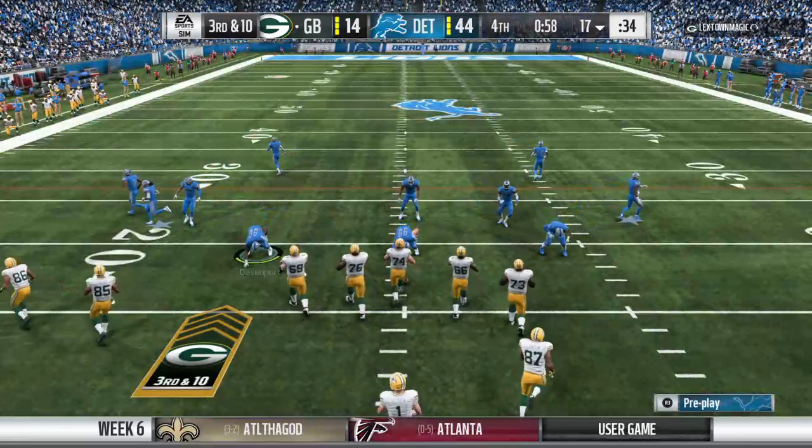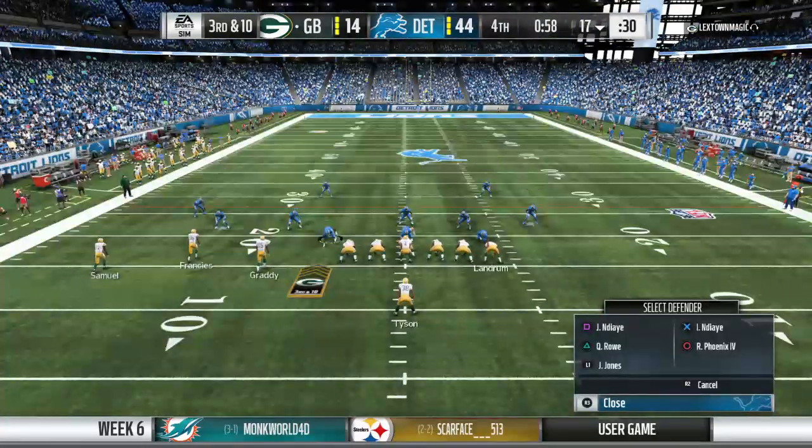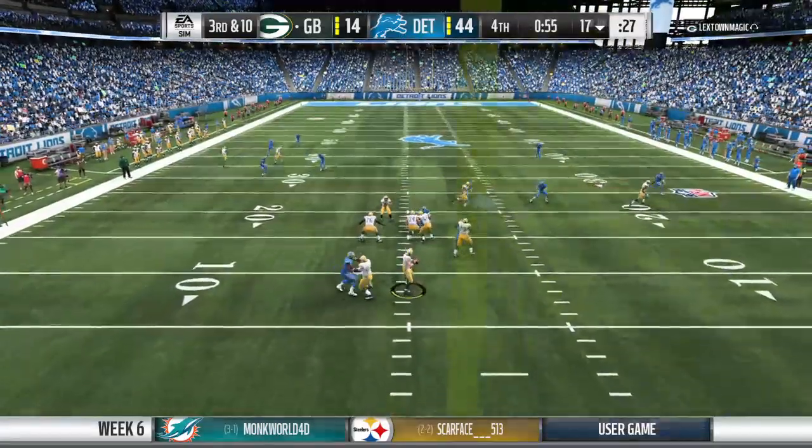This just looks like, hey, throw it down there. Hope that your guy can make a play. You want him to make a play, but if not, maybe you get a pass interference call. And you know in the NFL, that's a spot foul. You get all that yardage. That would be a big play.